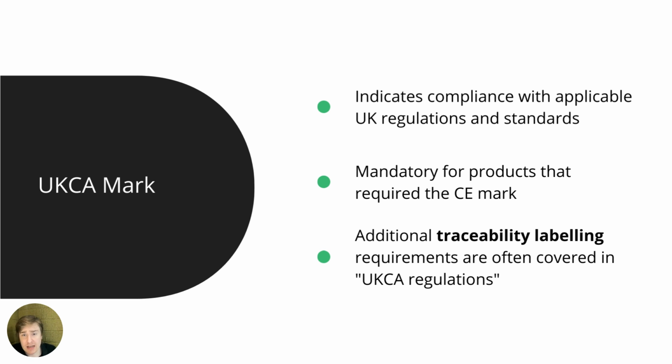Finally, I also want to mention that UKCA marking is usually not the only labeling requirement to take into consideration for the products that are covered by the UKCA mark. You also have to look into traceability labeling in almost all such cases. Traceability refers to everything from producer or importer/manufacturer information, meaning your company details, but also batch numbers, SKU, article numbers, product names, and so on. You can find the details inside the regulations.